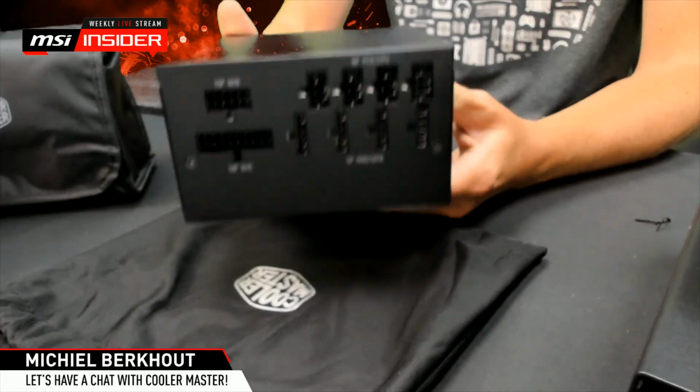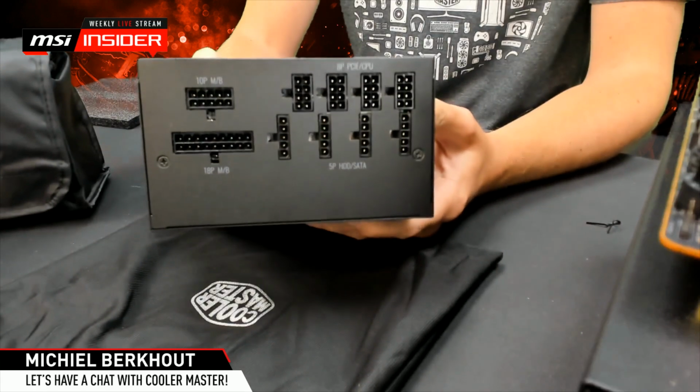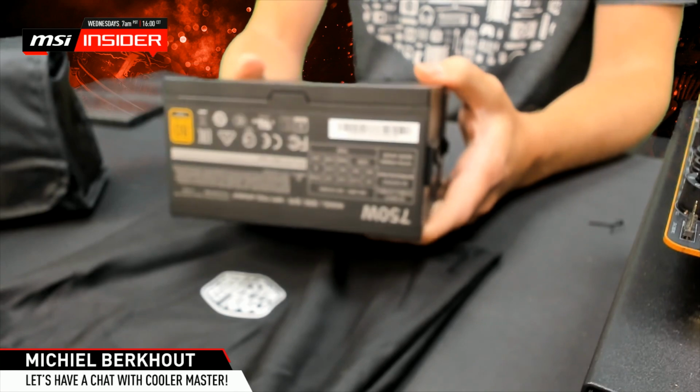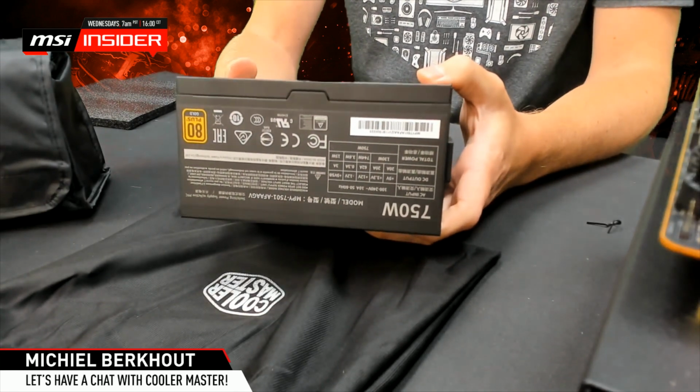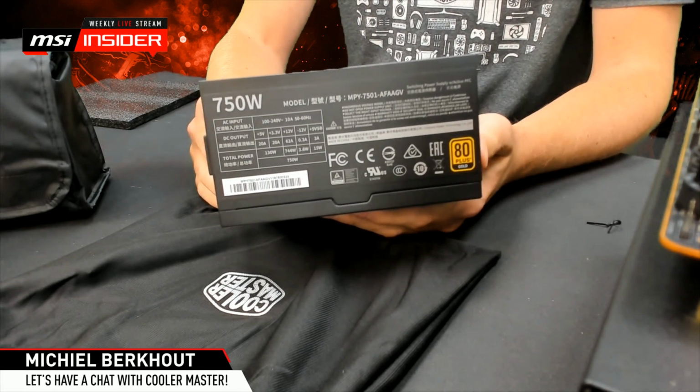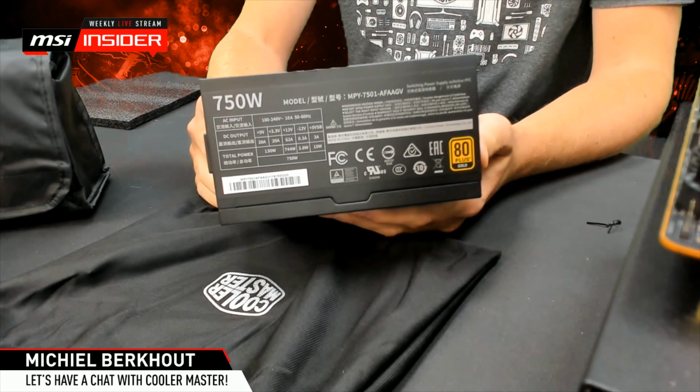Indeed, this is a nice cloth for protection. As you mentioned already, perhaps you can move the camera a little bit. Of course, you can see it's a fully modular power supply. Because in the past, when a power supply was modular, usually you still had the ATX connector for the motherboard and the 4 or 8 pin connector for the CPU. They were still attached to the power supply, right?